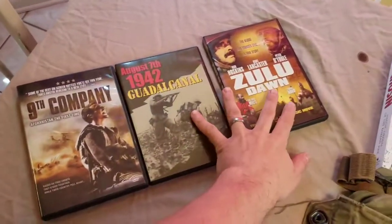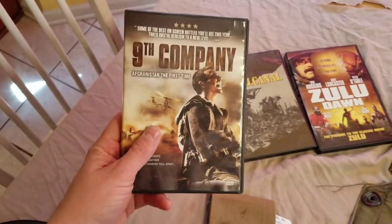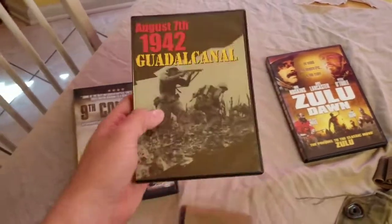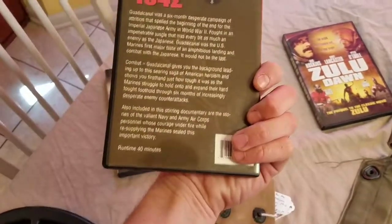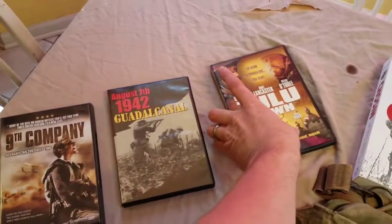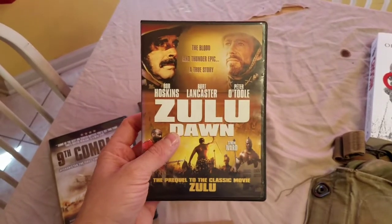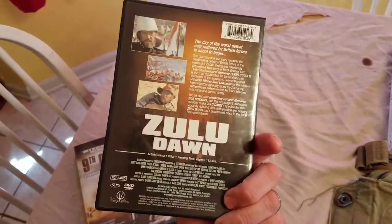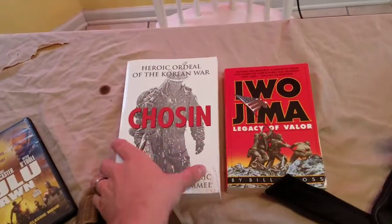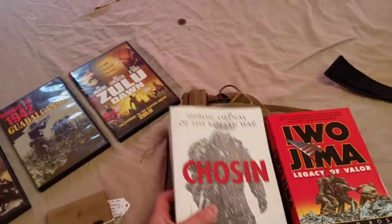But right here on the table, I've got these three DVDs. Ninth Company, this is kind of a foreign-made movie, but it's a really, really good movie, so take a look at that one. Got this Guadalcanal DVD, which has a lot of battle footage and stuff. That's a good one. And then Zulu Dawn, which if you haven't seen Zulu, watch that before you watch Zulu Dawn. This is basically the sequel, prequel to it. Really good movie.